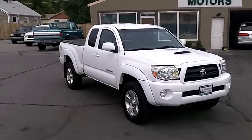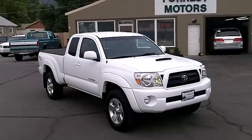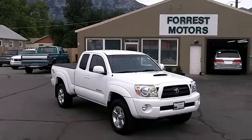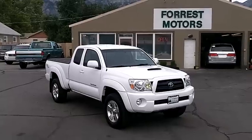These Tacomas are legendary for their ability to accomplish some very high miles. This one at only 85,000 miles, in the condition that it's in, it's a very safe bet that this Tacoma has a lot of great miles and still a lot of life left ahead of it.